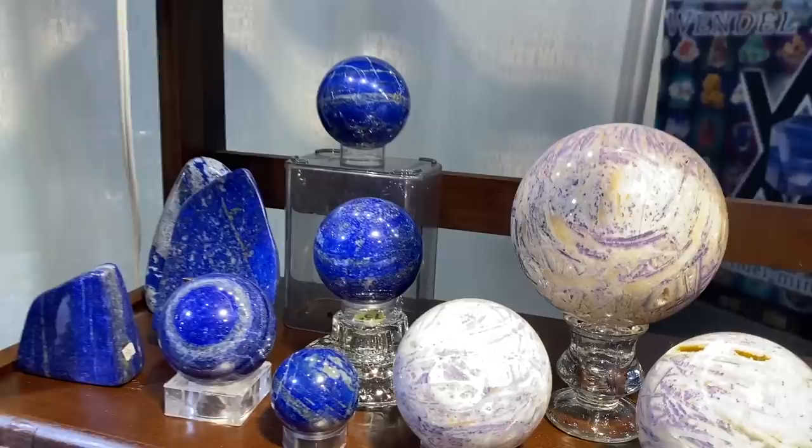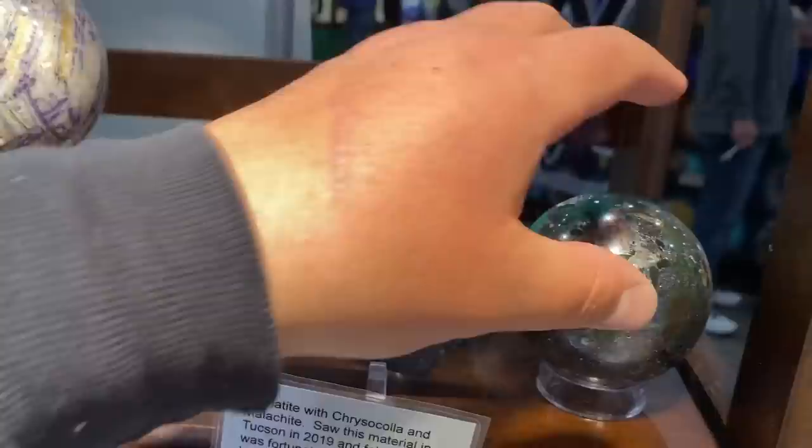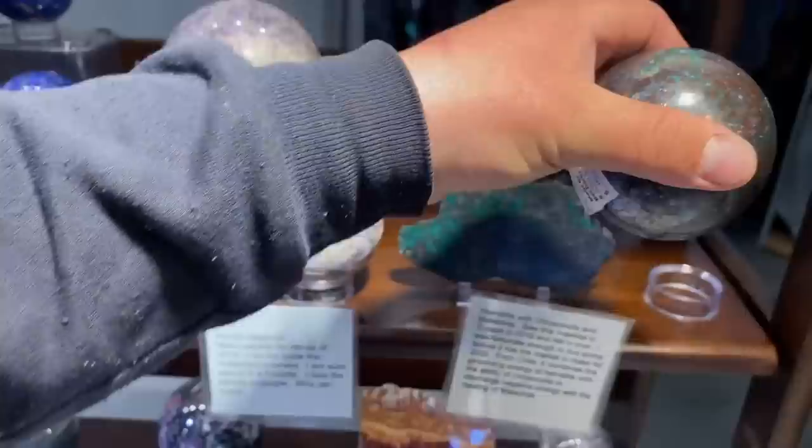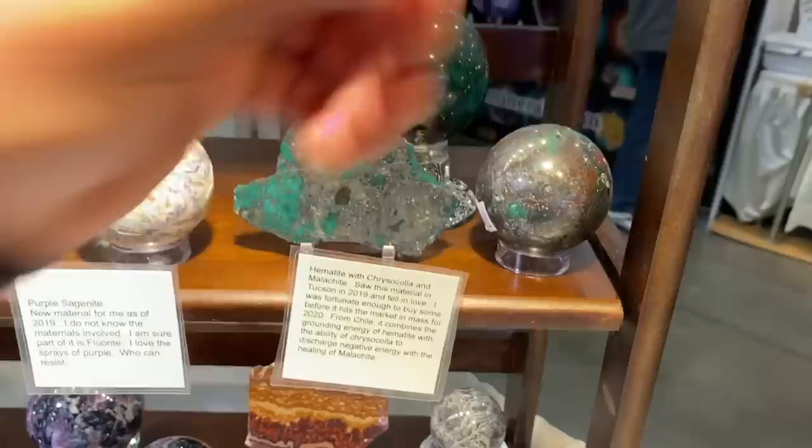Some purple sugilite. Is it amethyst? Some hematite with chrysocolla. Really great looking stuff. Unfortunately, Alfredo Petrov's talk has been canceled. Alfredo Petrov could not join us today for mining silica inside an active volcano crater in Japan.